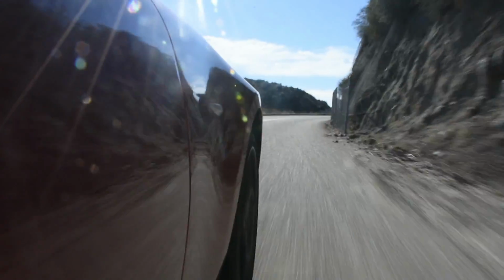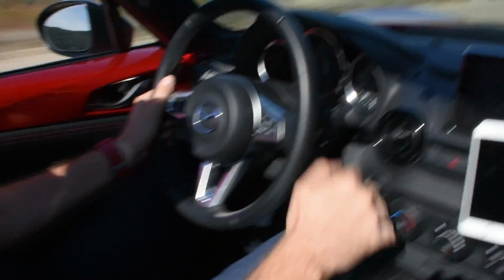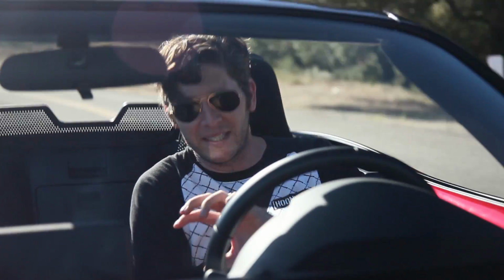I do have a few issues though. They're minor, but they're there. Well, 2 are minor, 1's not as minor. My first is that on-center steering, it's a bit light. I wish there was the same amount of heft through the range, but as you dial in steering, it picks up perfectly. That part's fine. But just on-center, it's a little light. Minor quibble. Another minor quibble, could use a little bit more power.